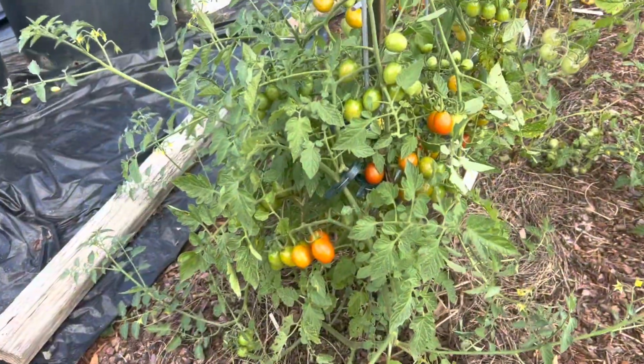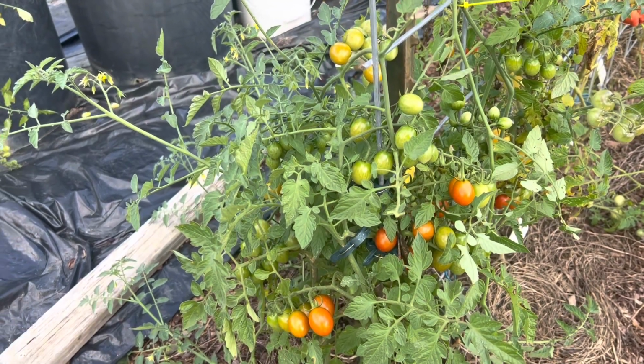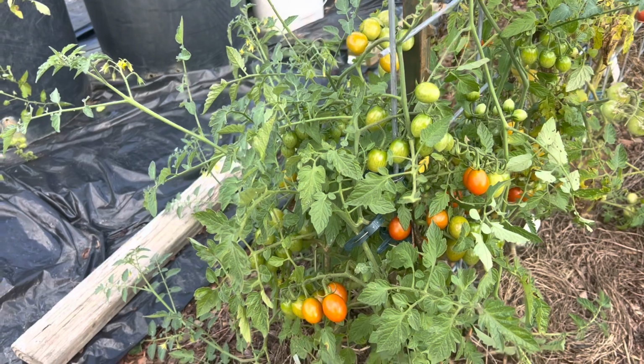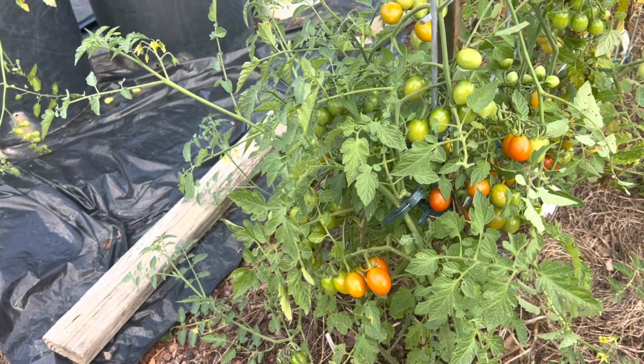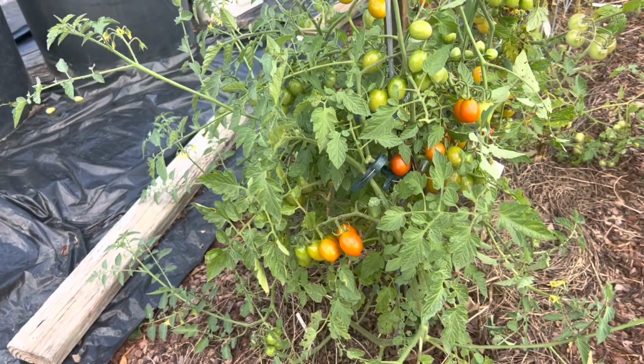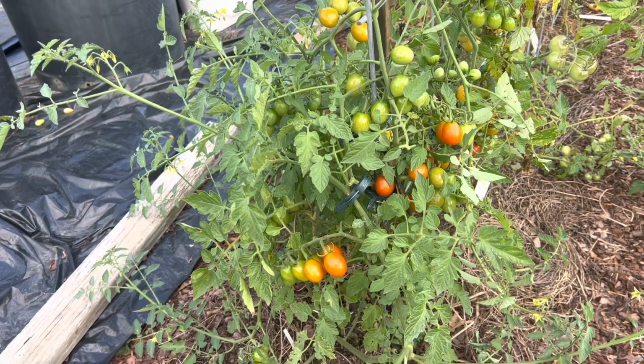Each year we grow a large variety of cherry tomatoes, and I find the health of a cherry tomato plant is much better than an actual tomato plant for some reason. Not sure why the difference, but I never seem to have any issue producing a large number of cherry tomatoes. So this year is no different, just like the rest, lots of cherry tomatoes.